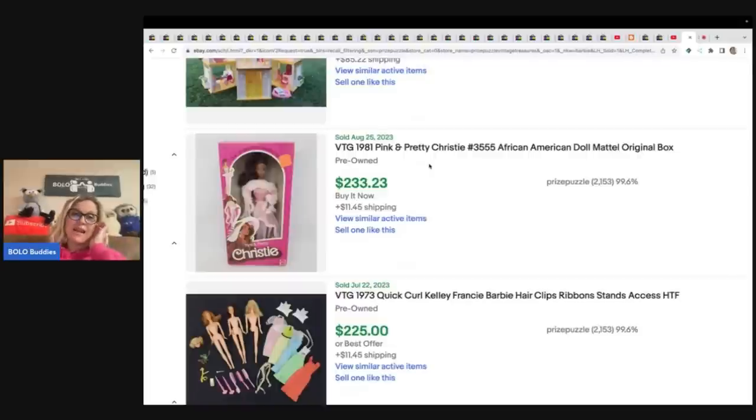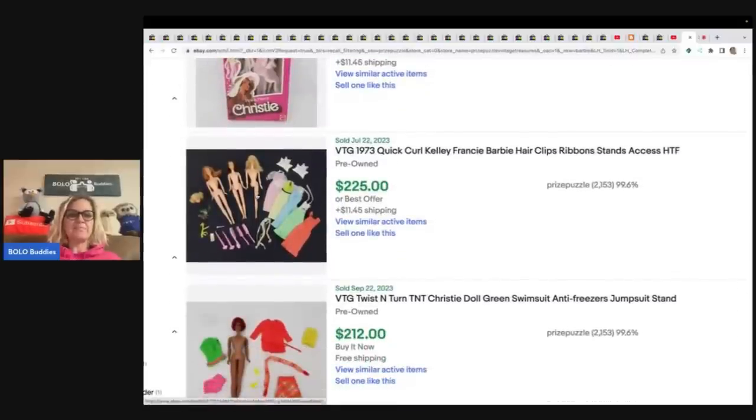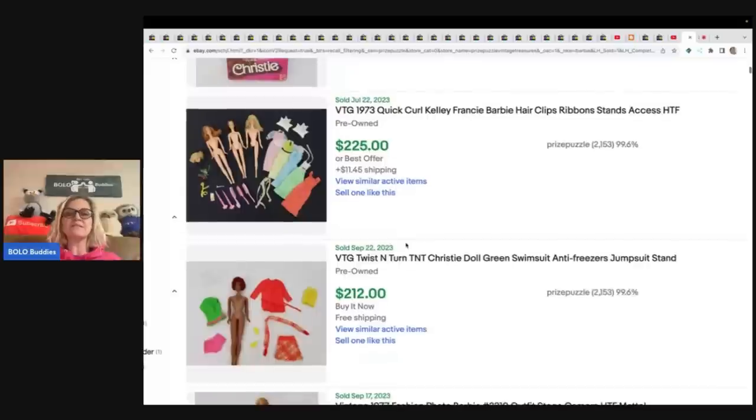All right. So 1981, the pink box. This is a Chrissy doll, and yes, they are definitely a bolo. Look at this. Missing a leg, and it's got the outfit. So she knows how to put things together and sell them in bundles so that she can maximize her profits. She just knows Barbie stuff. And if you study it and learn it, you can do this too.